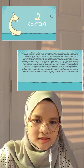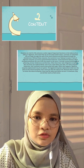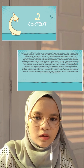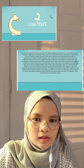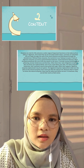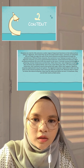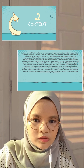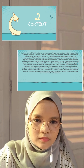A lack of digestive enzymes can lead to gastrointestinal disease. Gastrointestinal disease affects the gastrointestinal tract from the mouth to the anus. It includes vomiting, food poisoning, lactose intolerance, and others. Other than that, a lack of digestive enzymes can also leave you malnourished, even if you care about your diet. For many enzyme molecules, their synthesis may decrease with age. When that happens, digestive enzyme replacement may be an option.